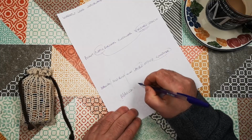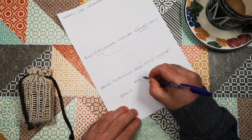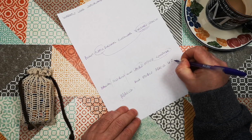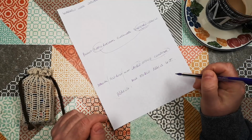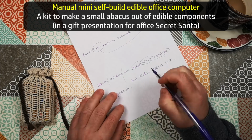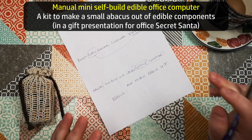So this is going to be a mini edible abacus kit. So it's going to be a kit to make a mini edible abacus. Oh yeah, okay. So office, it could be an ideal Secret Santa gift for the office. So there we go. So today's project, we're going to try to make a mini edible abacus kit ideal for a Secret Santa gift.